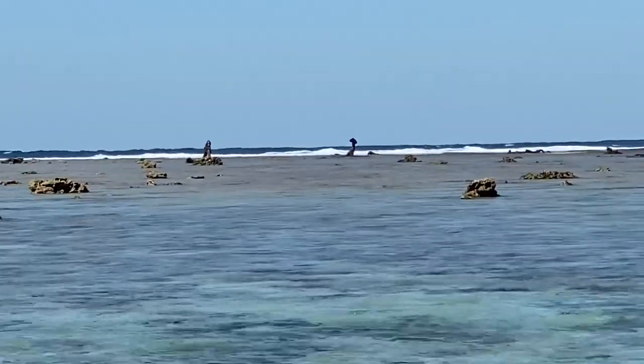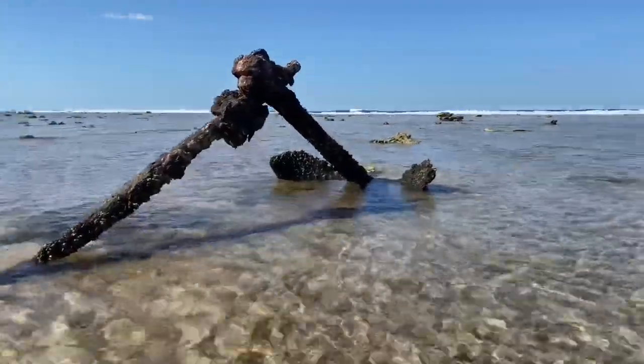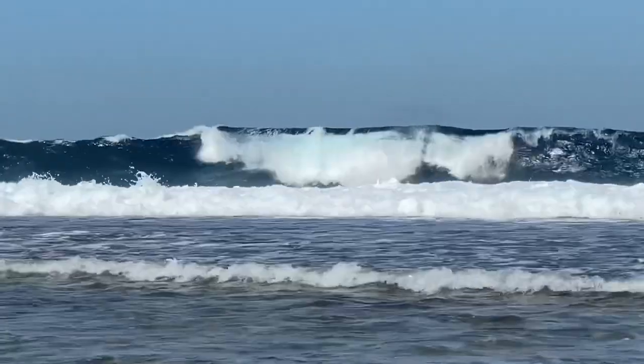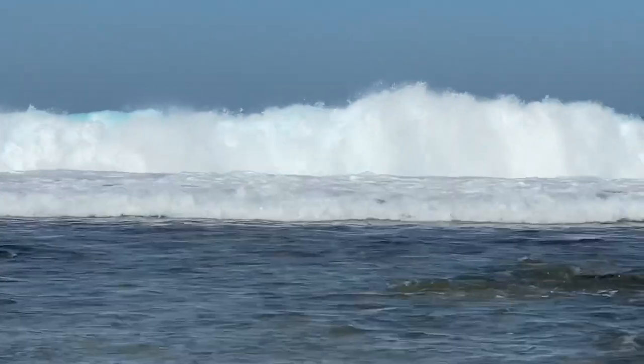So this was amazing, going ashore and walking across the reef. It's a little bit challenging, but eventually getting to these incredible anchors, which were all relics from the ships that were wrecked there. You just can't believe what it would have been like stuck there back in 1830s, running out of water, a long, long way from home.